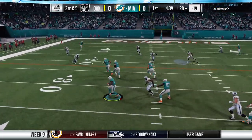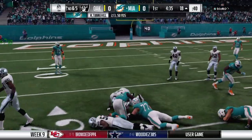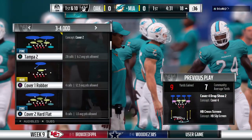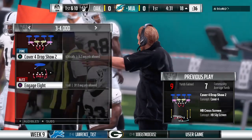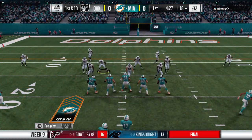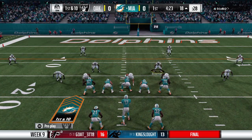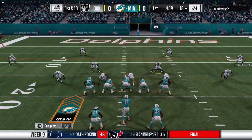On 2nd down, here's Tannehill. They'll set up the screen to Drake. And they'll bring him down at the 18-yard line. They get 9 out of that one, and as a result, the drive continues. I like the screen being called here early in the game, especially on the opening drive, because when guys come out of the locker room, especially those pass rushers, they are so amped up to get to the quarterback that you can use that against them, and a screen pass is a great way of doing it.